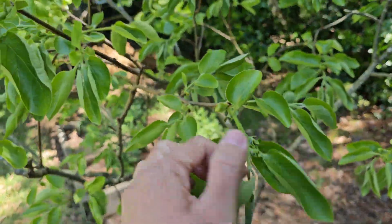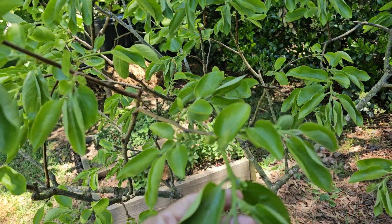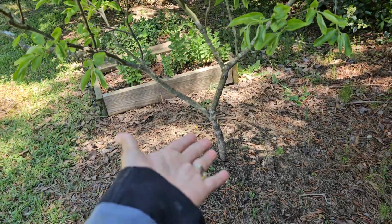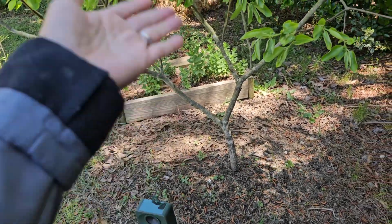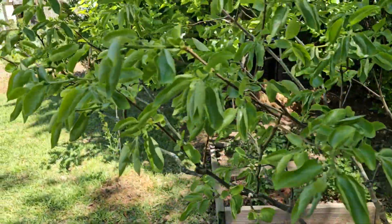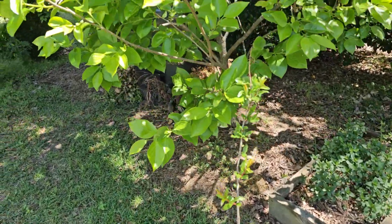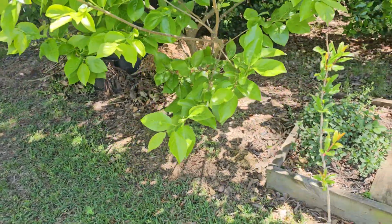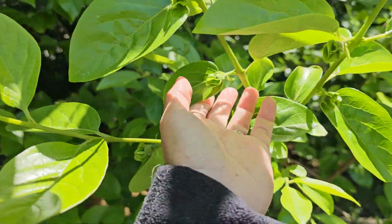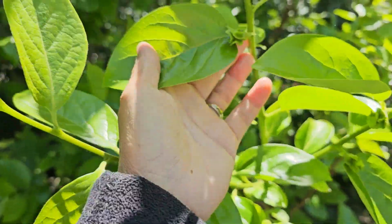This is the Fuyu from Stark Bros, and this little mighty plant, somehow it's just not growing as fast as the other ones, but every year it gives me really nice fruit for a little tree. So very, very strong. Another persimmon, another pomegranate. This is angel red, and this is ichi-kei-ki churro. Oh gosh, I'm not Japanese.